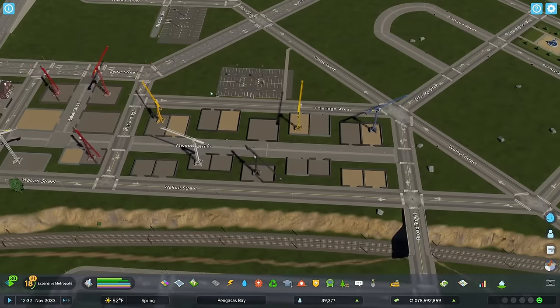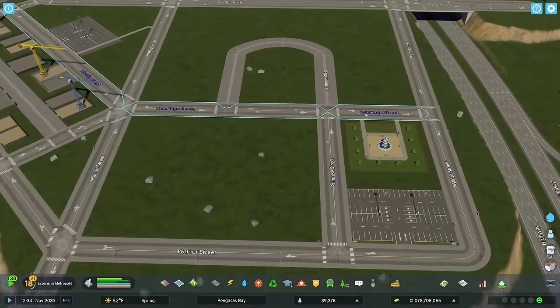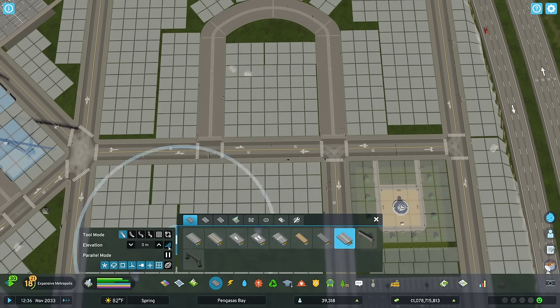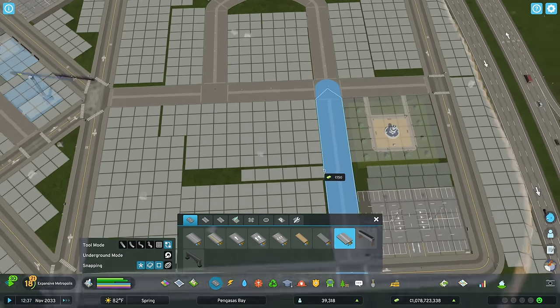I think that's going to look great. All right, we'll let those fill in now. And then we can turn our attention to this space over here. So the first thing we want to do is jump in here, and I actually want to make this a pedestrian street here if I can. This one right down the middle, boom, boom, boom.